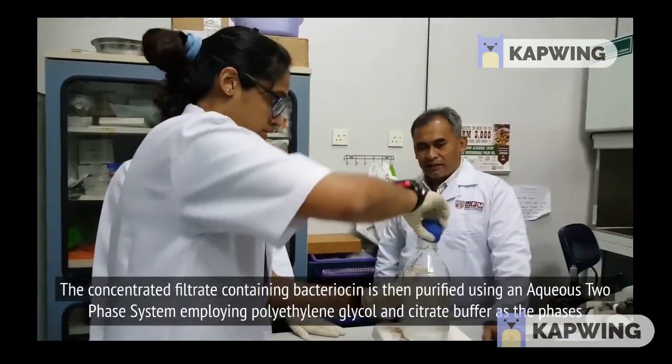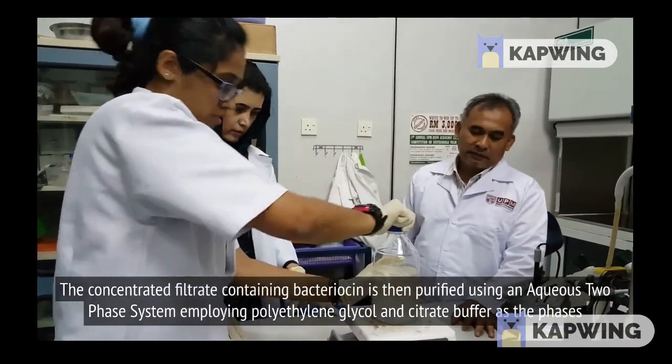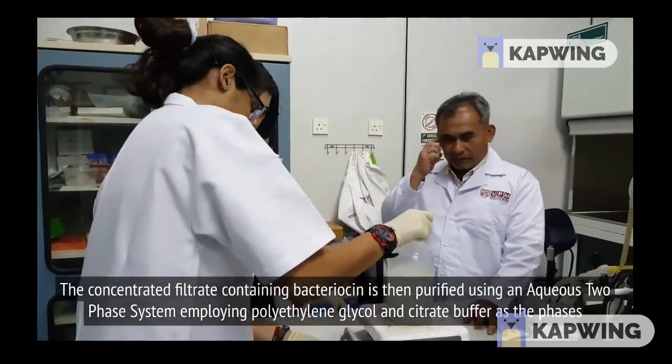The concentrated filtrate containing bacteriocin is then purified using an aqueous two-phase system, employing polyethylene glycol and citrate buffer as the phases.